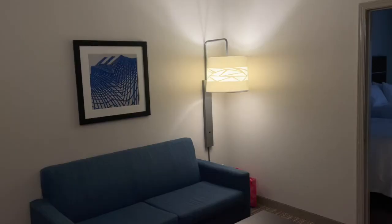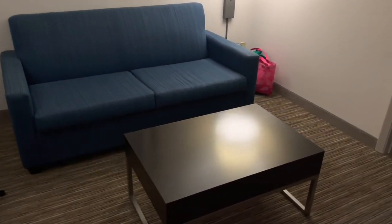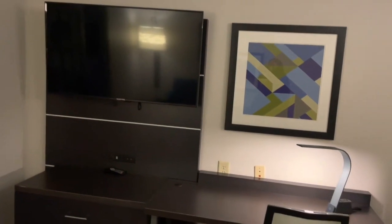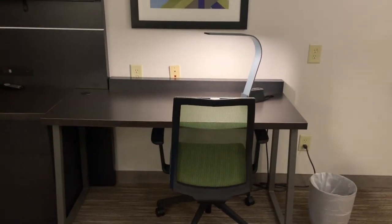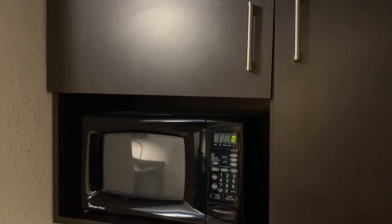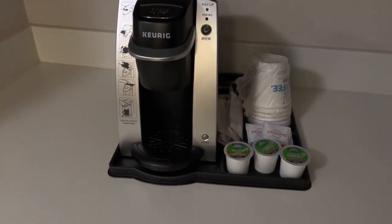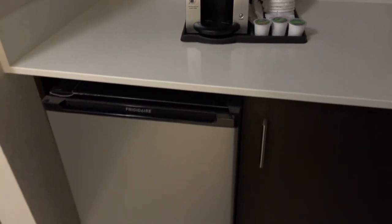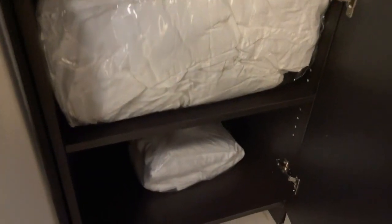It's time for the room tour. We had a 2-queen suite with sofa bed. As you first enter the suite, the first of 2 rooms is a living room area that has a sofa bed, a flat panel TV on the wall above a dresser with 3 drawers, and a desk with an office chair. There's also some counter space in this area where there's a microwave, coffee maker, mini fridge, and a cabinet with extra bedding for the sofa bed.